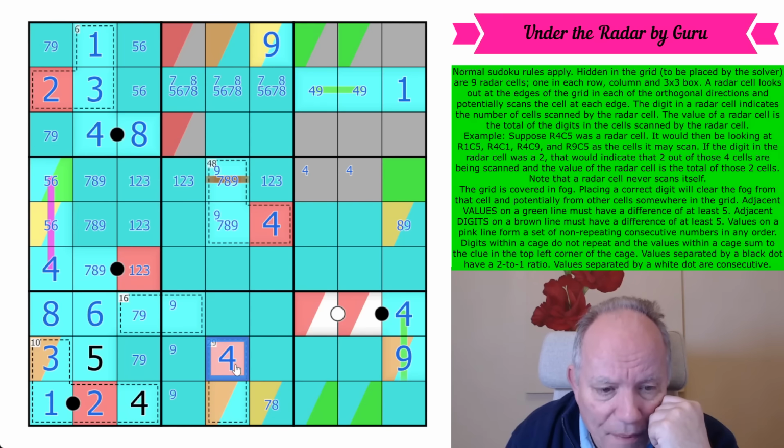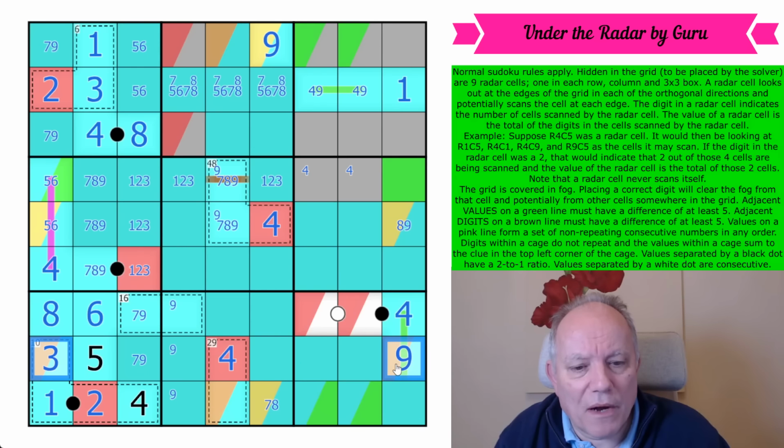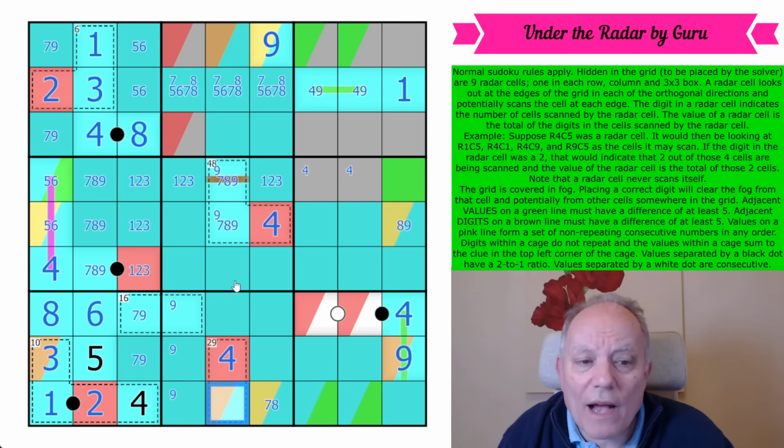And that is contributing to the total of this 4 radar cells. So that is now getting 12 horizontally. And then these 3 cells, including that one twice, have to add up to 17 to make up the cage total. That one is at most a 6. So this doubled. I've forgotten the total. 9, 12, 18. Is at least 11. Wow, this is a big digit.